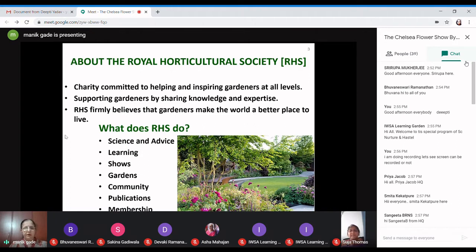Hampton Court Flower Show takes place on the huge grounds of Hampton Court Palace. It is held in the first week of July. I visited this show in year 2011, and I remember my feet ached after covering the entire palace grounds at least 2 to 3 times.